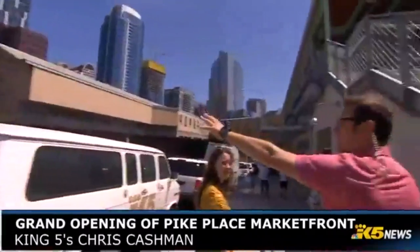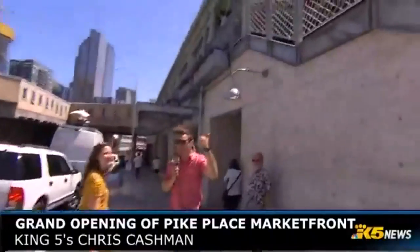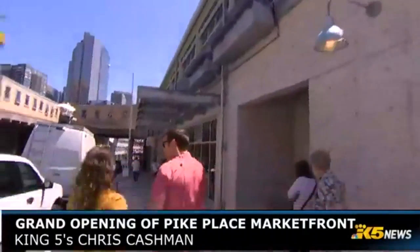So now some of this is going to look familiar. The backside of the market up there. You've got that sky bridge there. You can cross the street down here. And all this great stuff up here. Who knew? Look at Seattle. Getting some new sparkle. We love it.